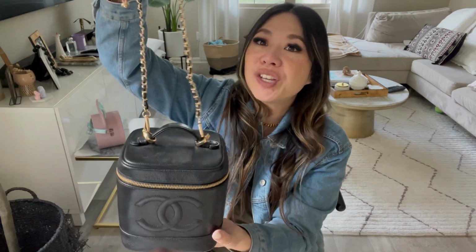how well it's stood up. I don't really see any issues with it. Look at the bottom. And it's just the cutest thing. I've gotten so many compliments every time I use it, probably because people don't see it often. So although it's vintage, it almost doesn't look vintage, you know? Love it so much. Last one on the list is the Fendi baguette.